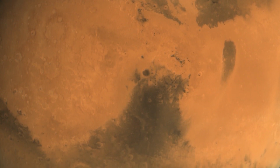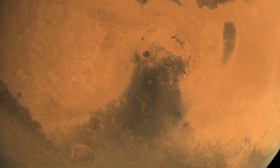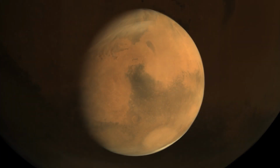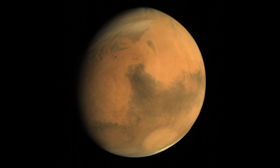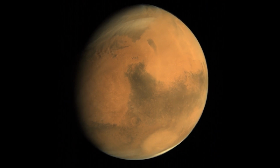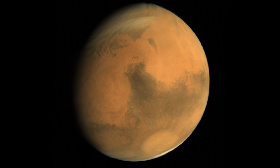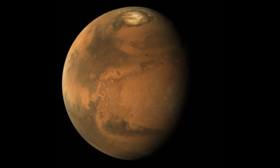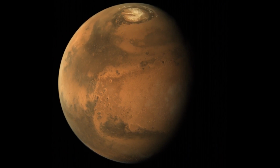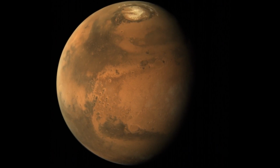This means the raw images are true color images, seeing Mars as you would see it if you were in orbit. Having a highly elliptical orbit also means we can view the whole of Mars in one go, reminiscent of the old NASA Viking missions. I must say that at this distance, Mars is a beautiful planet. The carbon dioxide and water ice caps are visible at the planet's poles.